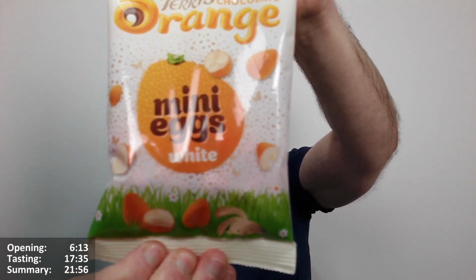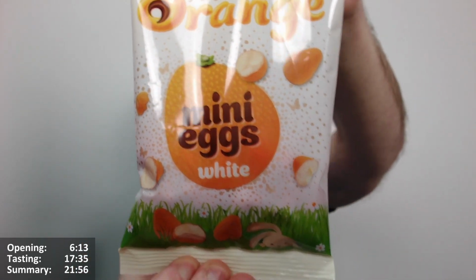I was very happy with most of them, if not, well, all of them really, actually. Yeah, very happy, and I'm quite excited for these ones. So I think without further ado, we should give them an open. Let's do it. Oh, in fact, before we do that, let's just have a look at the packaging, because we've not really mentioned that, and I think it looks quite nice.